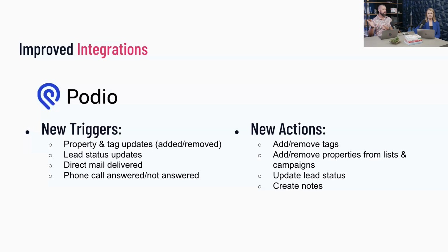Zapier will plug into a lot of other CRMs and systems, even if you're using Google Sheets. But one of the key things there is that Zapier has also improved a lot on you describing in natural language, here's what I want to do with these two tools, and it'll find the way to wire it all up. So yeah, very cool new triggers for the integrations.